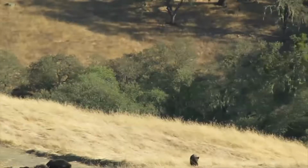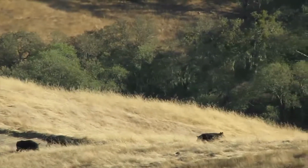Today on the BRA Outdoors, we're hunting wild pigs in the scrub oak at the Tejon Ranch of Southern California. Let's go get us a hog.